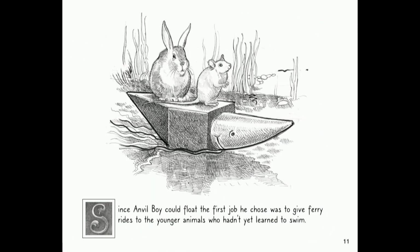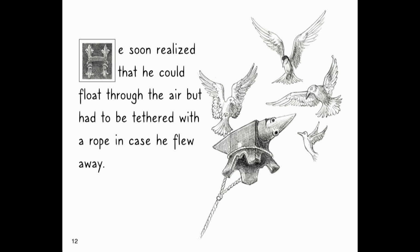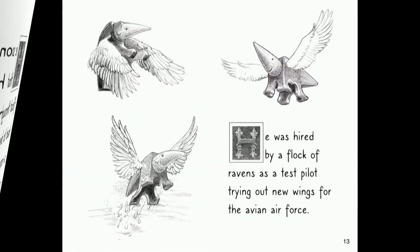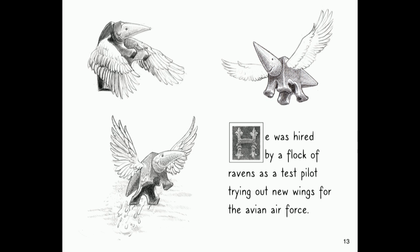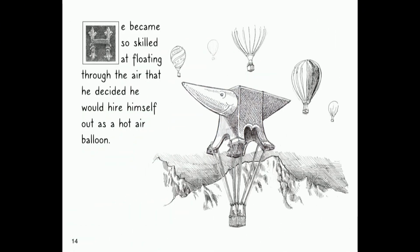Since Anvil Boy could float, the first job he chose was to give ferry rides to the younger animals who hadn't yet learned to swim. He soon realized that he could float through the air, but had to be tethered with a rope in case he flew away. He was hired by a flock of ravens as a test pilot, trying out new wings for the Avian Air Force. He became so skilled at floating through the air that he decided he would hire himself out as a hot air balloon.